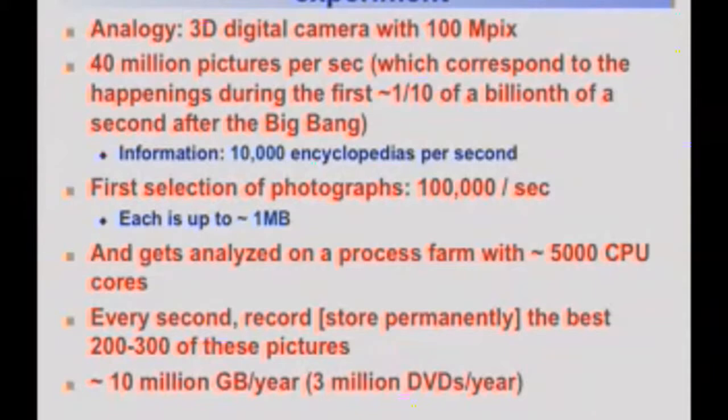So, each one of these photos is basically a megabyte. So we need to bring out this information. How do you do it? You have a farm of processors, something like 5,000 CPUs after this decision, that look at all the pictures and decide which ones to take. What do we produce? 10 million gigabytes per year. This is the equivalent of 3 million DVDs in 1 year, per experiment.